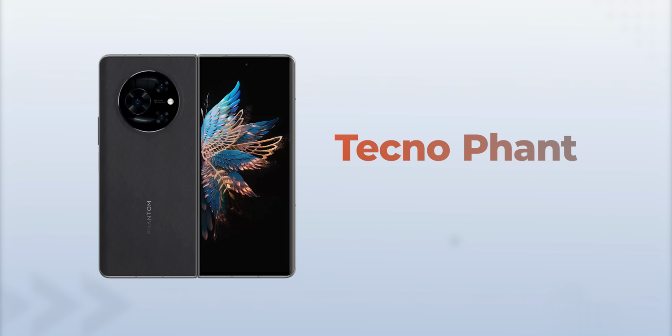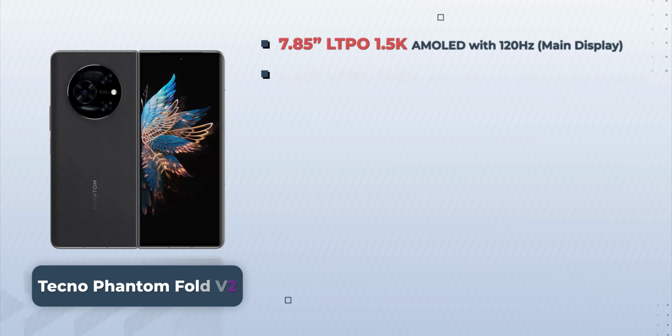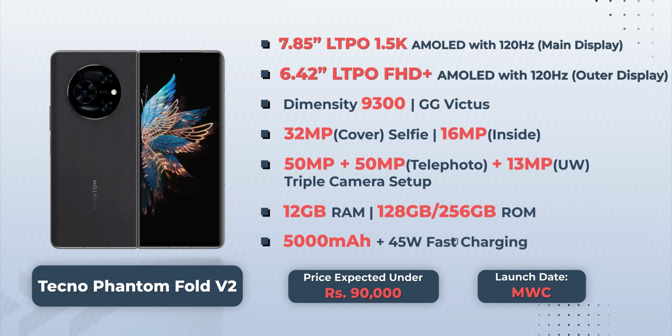And finally, an affordable foldable flagship is expected to launch the second version of it at MWC this year, and that is the Tecno Phantom Fold V2 or version 2. This phone is expected to have a 7.85-inch AMOLED display on the inside with 1.5K resolution, 120Hz refresh rate, and of course LTPO as well. And the external display is expected to be a 6.42-inch small one, and of course with Full HD Plus resolution. And apparently it will come with Corning Gorilla Glass Victus protection this time around on the external display. That is very, very interesting.